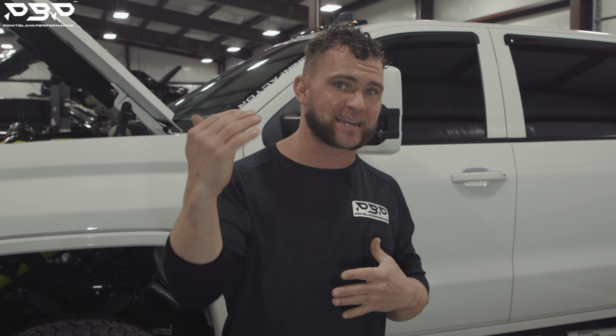Today we laid down 900 rear-wheel horsepower at 44 pounds of boost. Low boost, good horsepower number. I'm feeling pretty confident about that 1,000 rear-wheel horsepower.